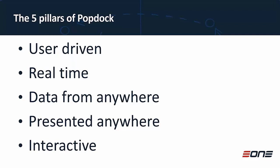Okay, now here's where we start to kind of get away from what we had in that smart list realm. My data can come from anywhere. So not just from GP, it can come from anywhere. I'll get into that in more detail when we talk about connections, but just know that if I have data, I can get it into PopDoc.